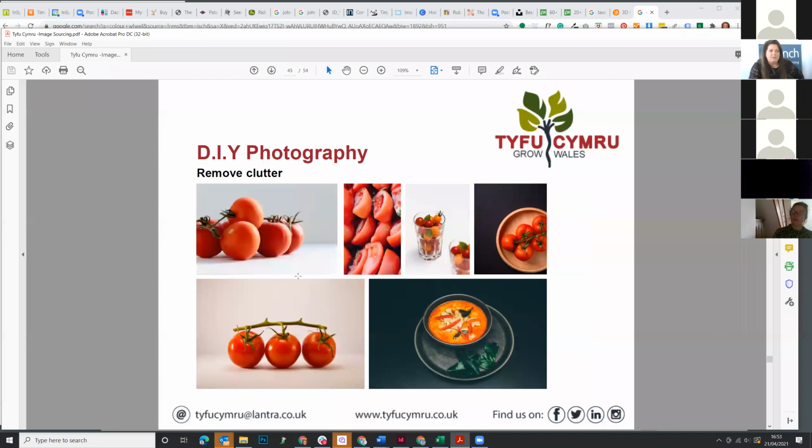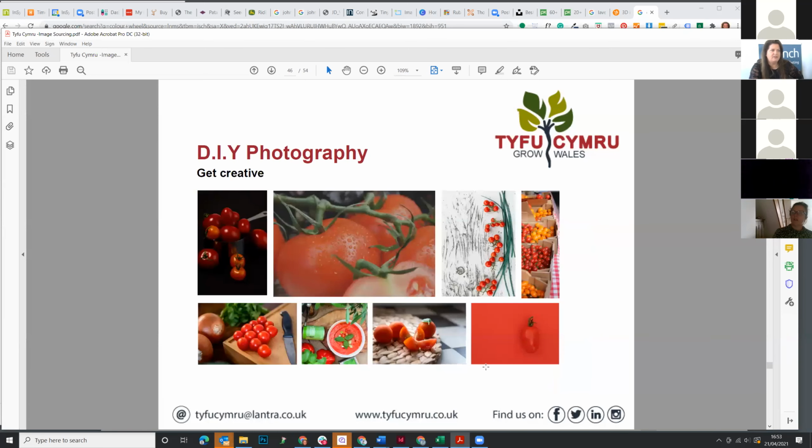Remove clutter. As I said, remove all background clutter, make it really clean, focus on the actual product itself. Again, if you're just taking a detail of it, arrange it in a slightly different way, put them all in a glass or in a bowl. If you've got any sort of foodie shots or end product shots, for example with tomatoes here, tomato soup, get rid of all the background clutter so your eye is drawn to the actual product itself.